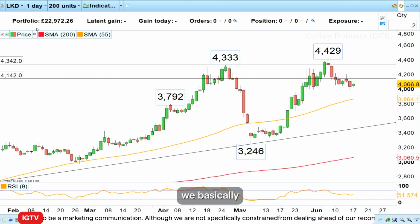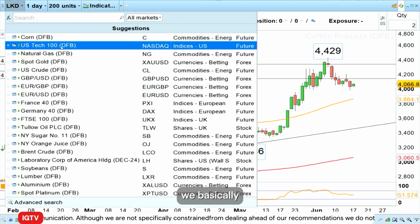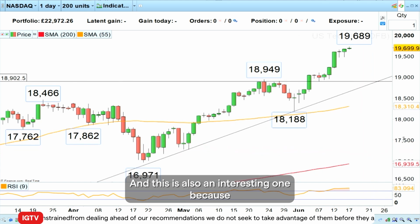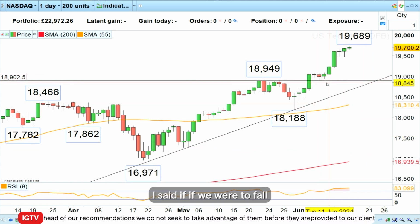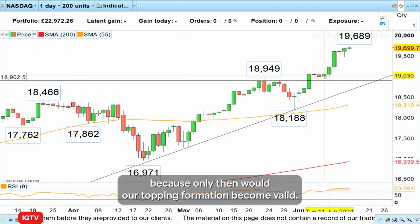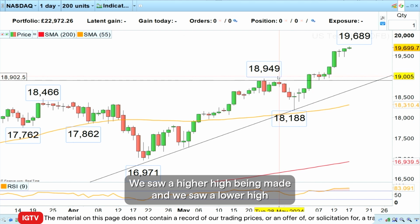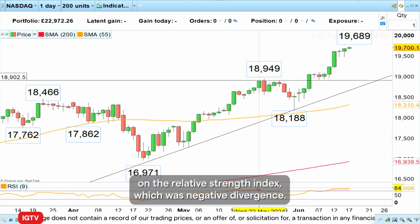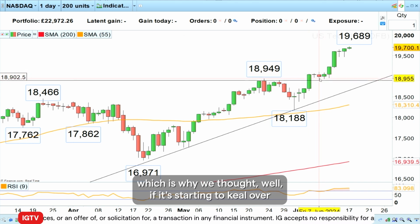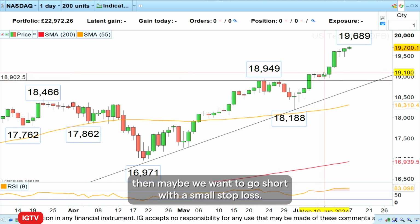Now, last week, we basically said that we could go short the Nasdaq 100. And this is also an interesting one because can you see this horizontal line here? I said if we were to fall through the previous Friday's low, only then would we go short, because only then would our topping formation become valid. We saw a higher high being made and we saw a lower high on the Relative Strength Index, which was negative divergence. And then we saw this doji followed by another doji, which is why we thought, well, if it's starting to keel over, then maybe we want to go short with a small stop loss.